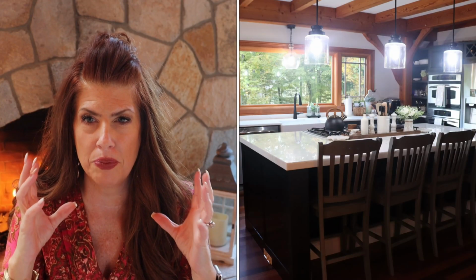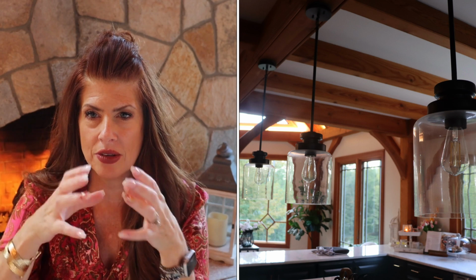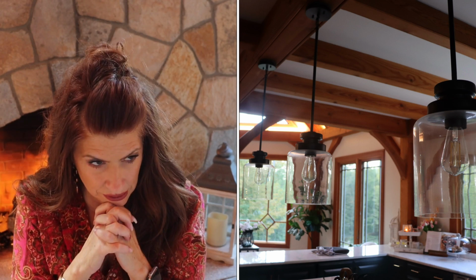Again, I did change out the light fixture. It just wasn't my decor. Doesn't mean that there was anything wrong with it. It just wasn't what I wanted. If you've noticed, I have all Edison bulbs. Basically, I use that beautiful black wrought iron and then the Edison bulbs and then big clear, because the other pendants they had were just, you couldn't get any light through them. So we did all clear.